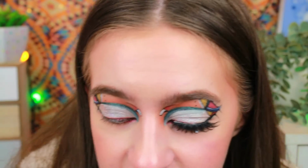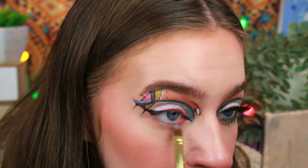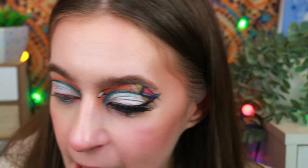And then, honestly, on this side, I was pretty burnt out at this point. So I just used what was left on my cut crease brush. And I just put it under my lower lash line. Okay, I think that's it. So I'm going to do my lash.